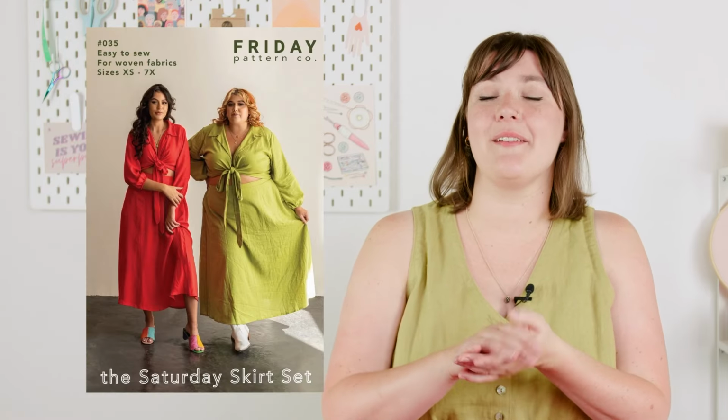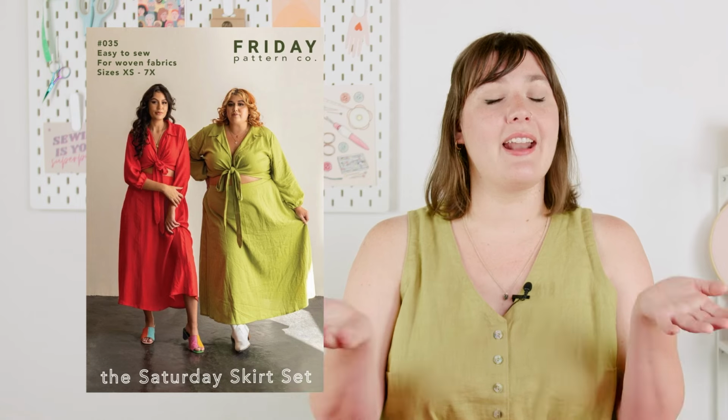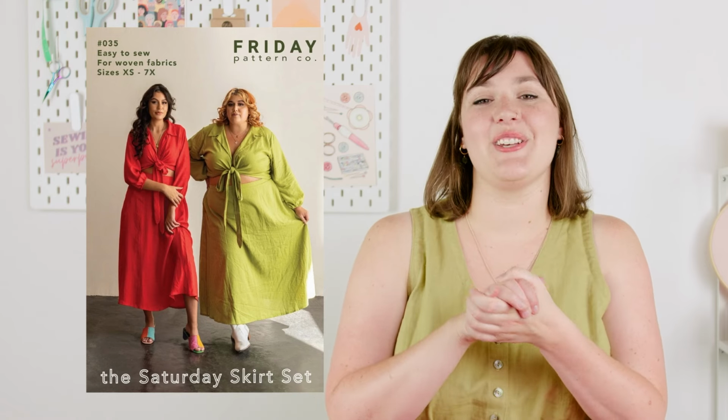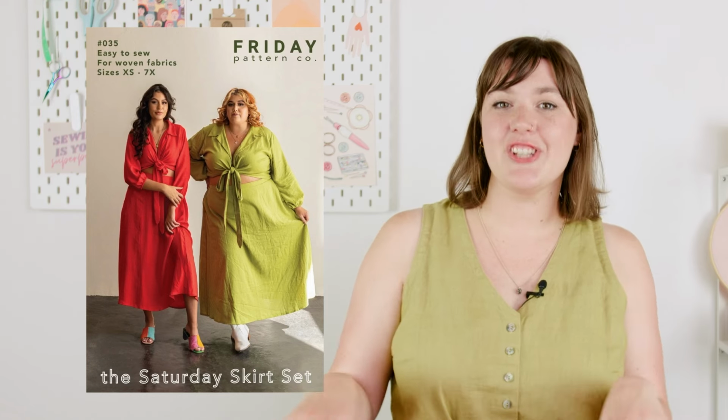Friday Pattern Company has a great size range. The Saturday set comes in sizes extra small to 7X, so that covers hips 34 to 63 inches. It's aimed at advanced beginners with really thorough instructions, but there's still enough detail to keep it fun and interesting for more advanced sewists. Fabric recommendations include lightweight linen, cotton lawn, chambray, viscose, tencel, and crepe. I think this geometric check combined with the drapiness of this Atelier Brunette Domino Kelsey viscose is going to make for such a stunning set.